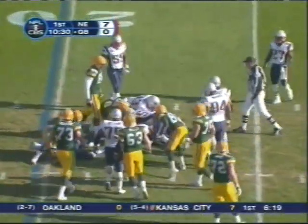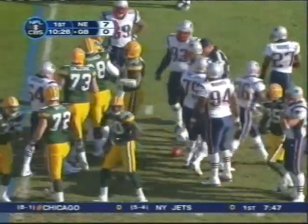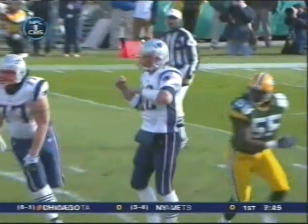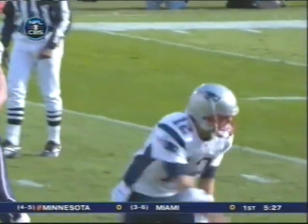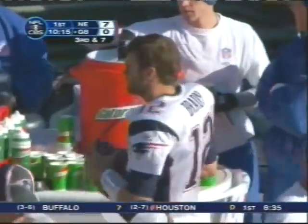Straight ahead is Ahman Green. A lot of people have been talking about the state of Tom Brady's shoulder. That's why they signed Testaverde. Watch this. I've had sore shoulders before. I never ever thought about doing something like that if my arm was really hurting me.